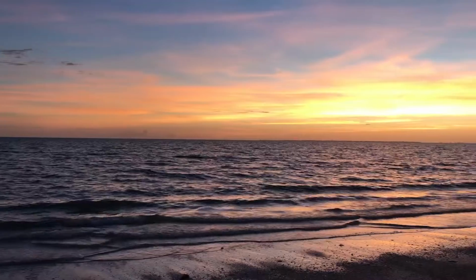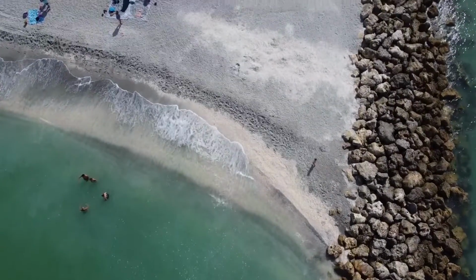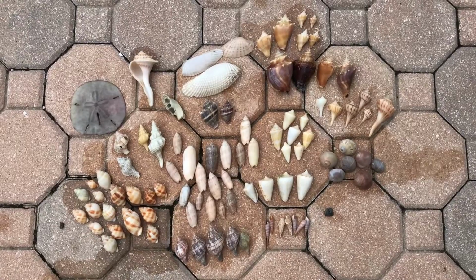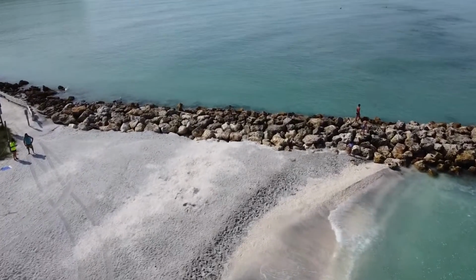And then we'll take an evening stroll over at Fort Myers Beach so we can appreciate the beautiful sunset, and we're going to find things like this. Along the way, we'll say hi to a couple of critters and then take in the beauty of the beaches here in Southwest Florida.